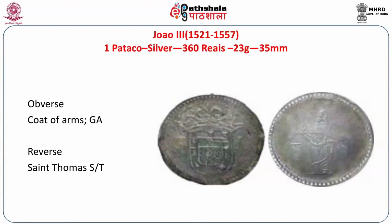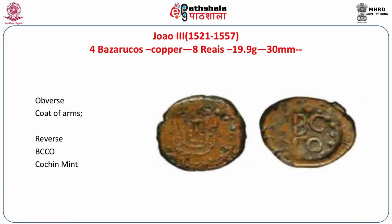So we see here in the slide the pataco, which has a notional value of 360 reis in copper Portuguese currency and a weight of 23 grams. Then we see the bazaruco. 4 bazarucos is equal to 8 reis.